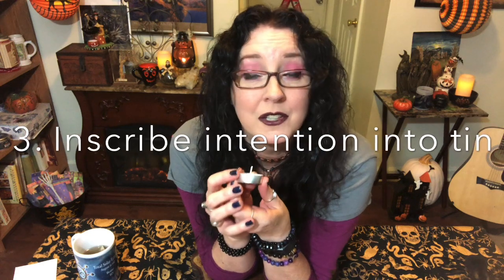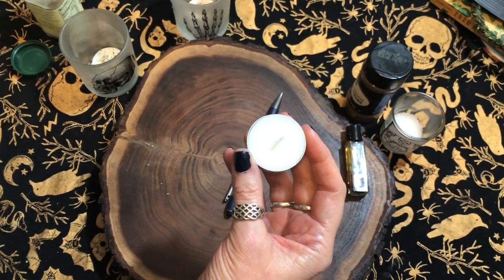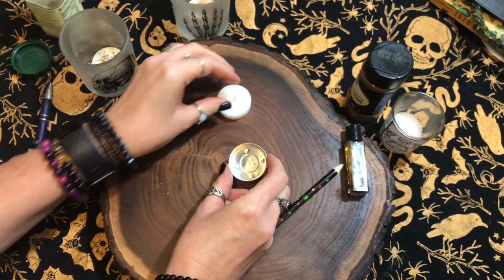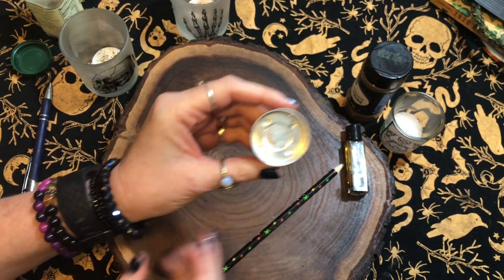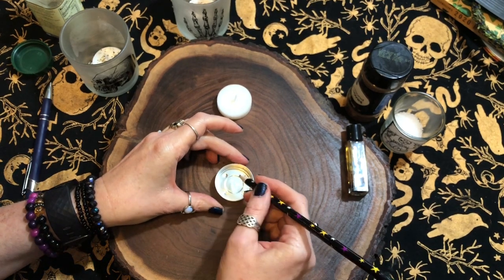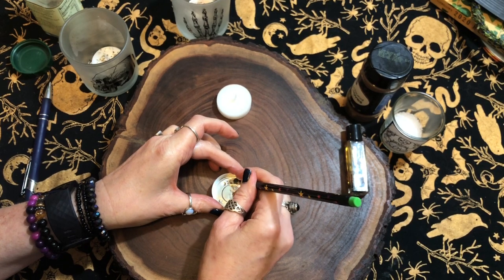For method number 3, we're going to do a protection spell. And I'm going to show you a way that you can actually engrave your intention into the tin that's already part of your candle. Okay, so for this final spell, we're going to do a protection spell. Now what we're going to do is we're going to pop that candle out of the little aluminum holder, and as you can see, it's nice and flat.